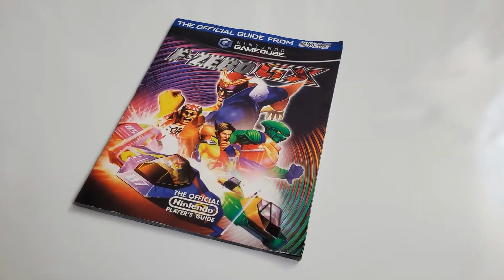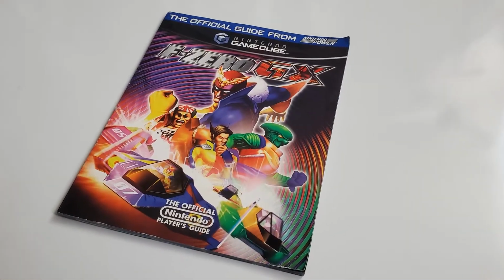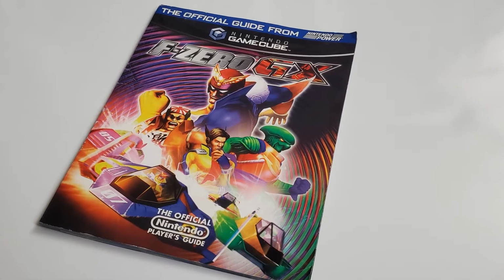We're going to move on to actually some Nintendo GameCube items here. This is the official game guide for F-Zero GX. It was in really fantastic shape, but furthermore, beyond that, it came with the poster intact. So the poster's in there.